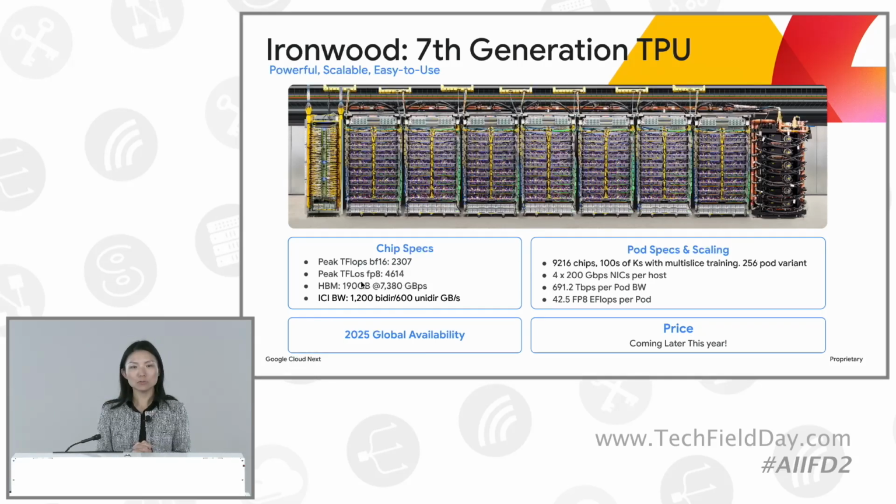Correct. And also for HBM, essentially nowadays with LLMs, especially with MoE models, a lot of the bottleneck is at HBM bandwidth. So this is where we put a lot of effort to make sure we stack the HBM horizontally and vertically, so that it can provide not just the HBM quantity, but also the bandwidth.